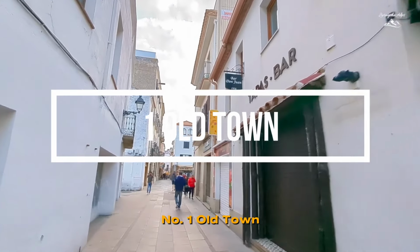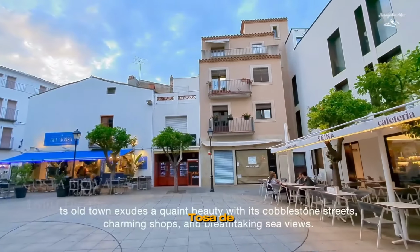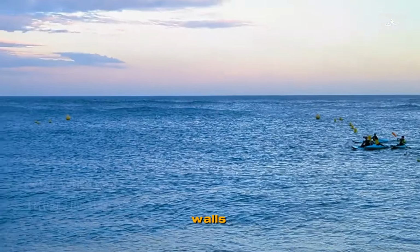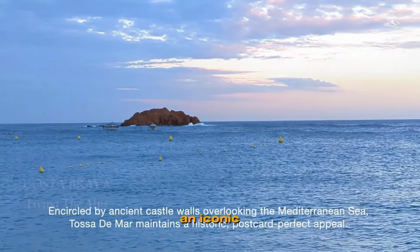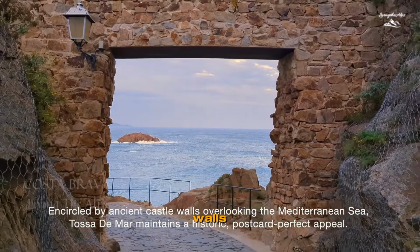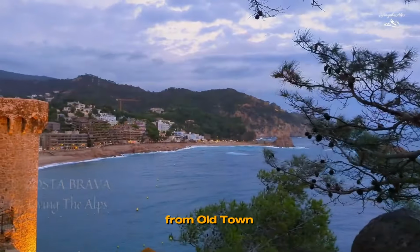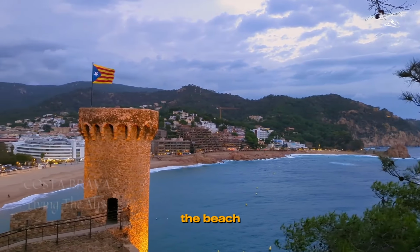Number 1, Old Town. Admire the magnificent 12th century Murallas de Tossa, located in the picturesque town of Tossa de Mar. These historic walls, built to protect the city from North African pirates, have become an iconic symbol of Costa Brava. Examine the 7 well-preserved walls that adorn the views from Old Town and central Playa Grande Beach.